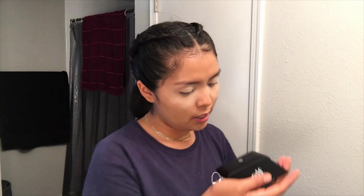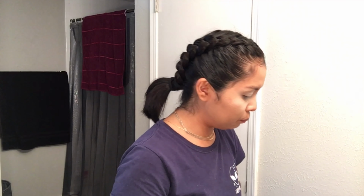Elf bronzing palette in the shade Fiji, and it's the matte one. Contour little dome brush.